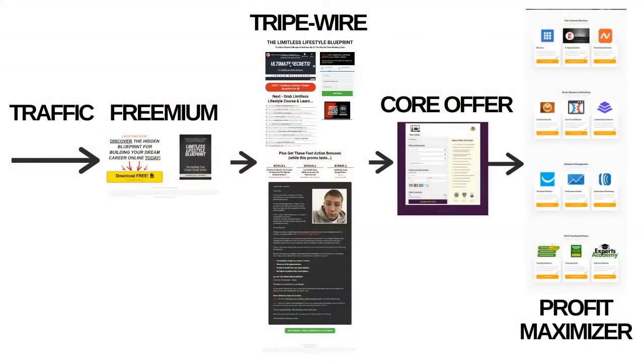And once people get into your core offer after the Tripwire offer, this is where the fourth part comes in, and it's called your profit maximizers. Your profit maximizers are your affiliate products, which is really interesting. Time and time again, after watching super affiliates and people who are absolutely crushing it online with affiliate marketing, I've seen this over and over again.